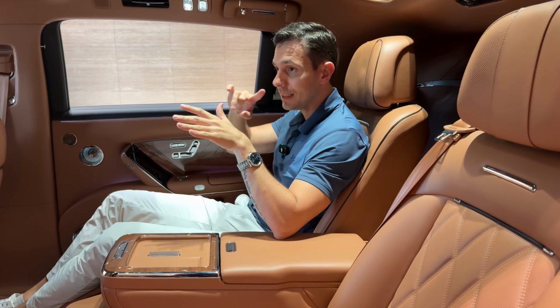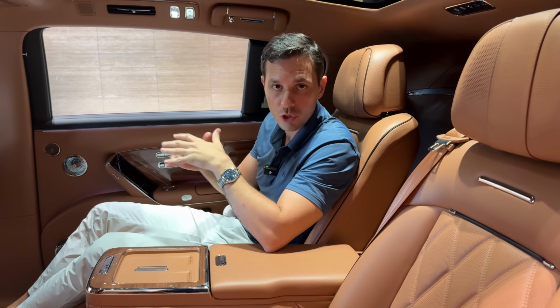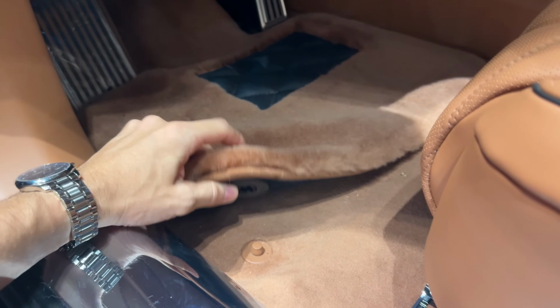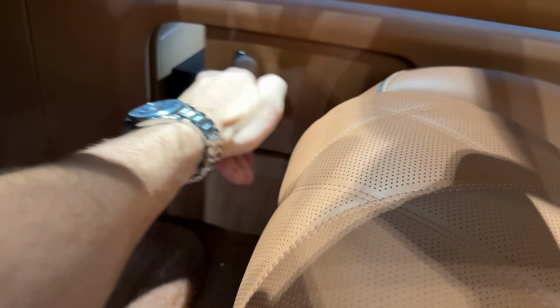5-seater versions. The interior materials are the same as in the 4-seater, just a little simpler. As a gift, they promise this fashionable rug, both front and back. Of this thickness. What do we have here? We have a box for the driver.